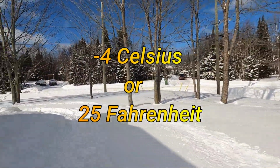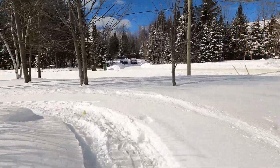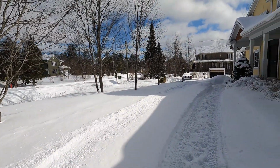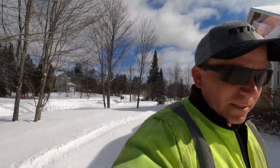Look how nice that snow looks there. This is my little path to get out back here. I have to make a little roadway because I have no other way. I have two driveways here. We have the front driveway, then I have my driveway out back that I made.